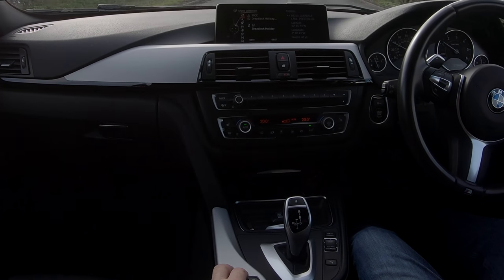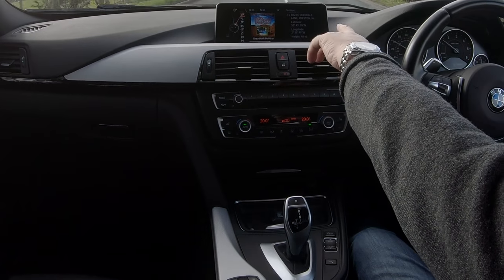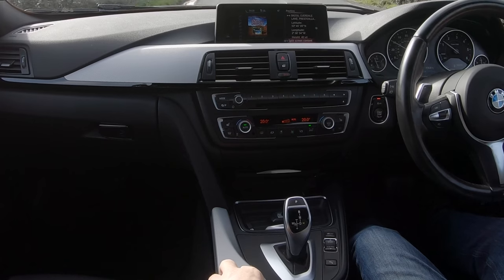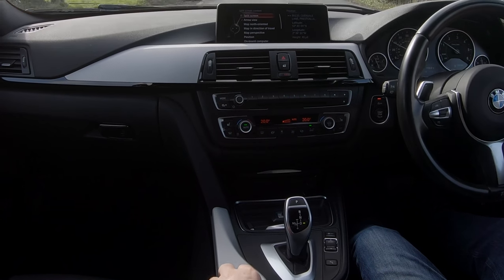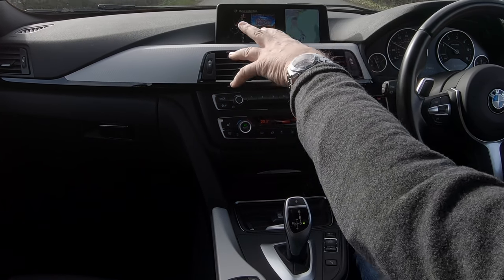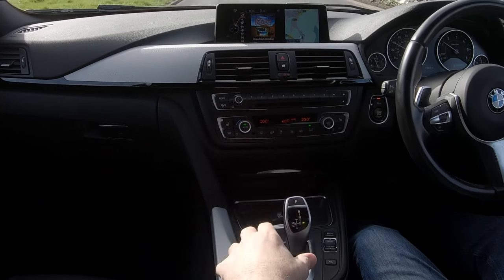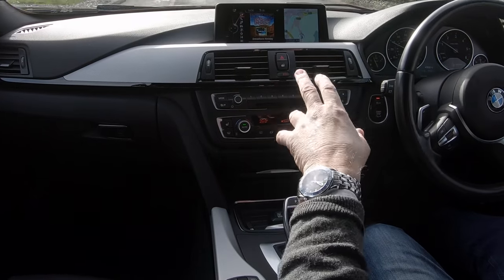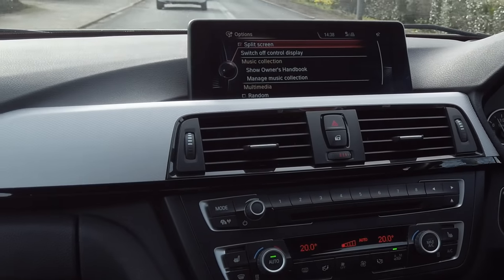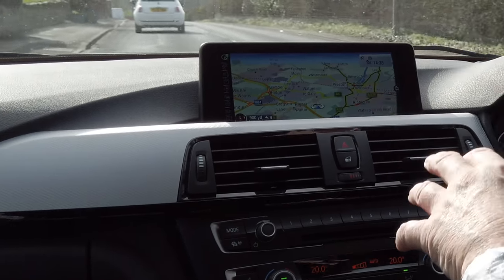There you go, that's showing Dreadlock Holiday playing there. With it being the split screen, we've still got part of the sat nav information. I'll just click split screen, so we can have the map there and the telephone information or your media information, or you can have the full screen as the map. Let's just see if we can do that again. Split screen, so we'll knock the split screen off and then we'll go into nav. There you go, so that's a full widescreen nav.